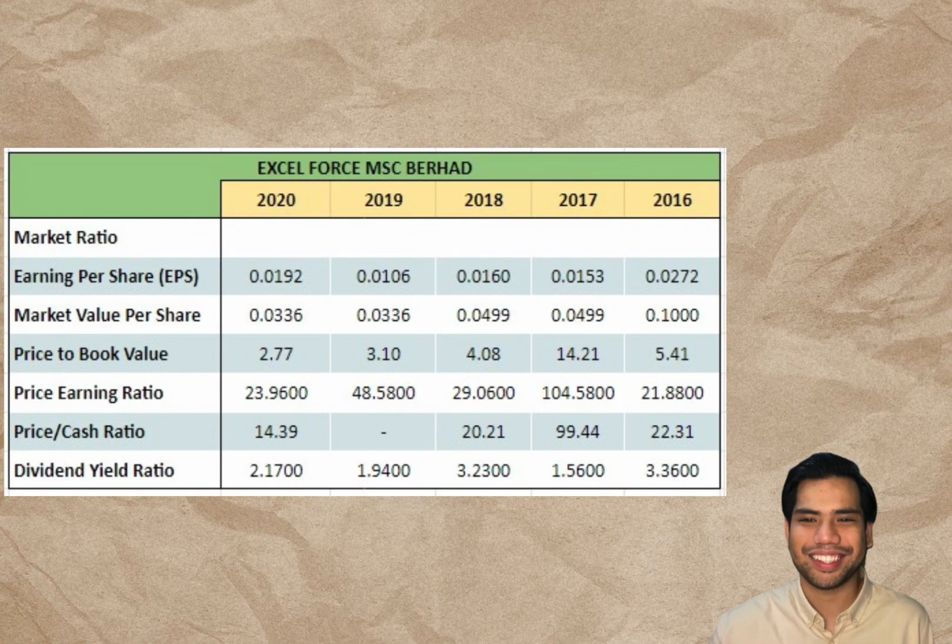Based on the observation above, the highest of the company's earning per share is RM0.02 in 2016. The market value per share showed the lowest in both 2019 and 2020 at RM0.03, and the highest is at RM0.01 in 2016. It is shown that the price to book value ratio is usually used to calculate a company's market capitalization based on the book value per share.